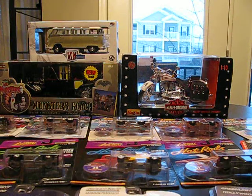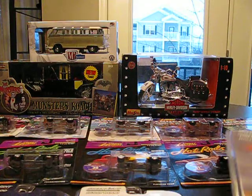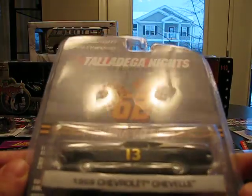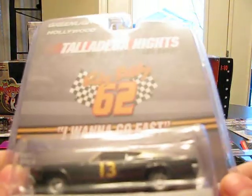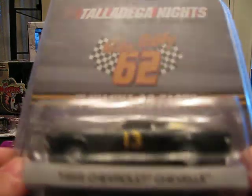So anyway, the first few cars I want to show are a couple of Greenlights. I wound up going to Toys R Us a couple of times this month and last month, and the first car I want to show you guys is the Talladega Nights, the Ballad of Ricky Bobby, the 1969 Chevrolet Chevelle. Very cool car.